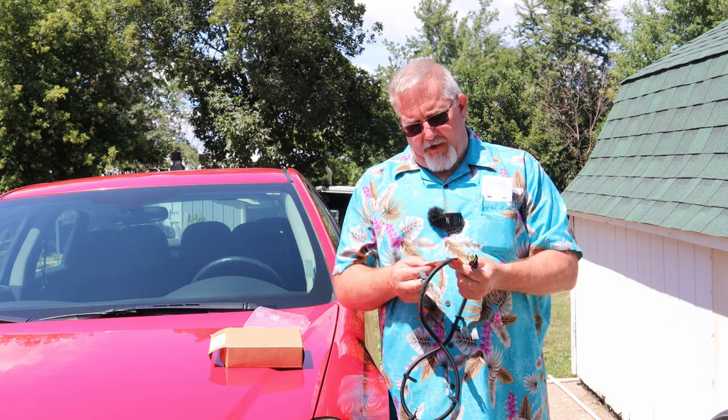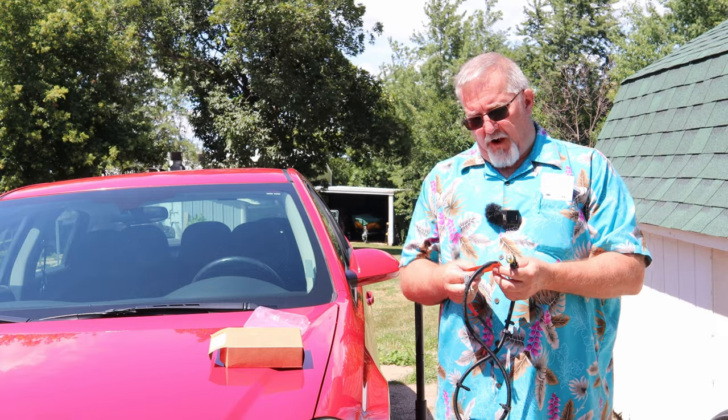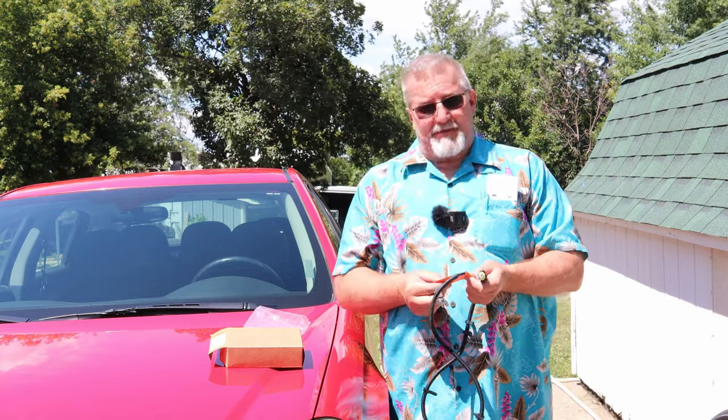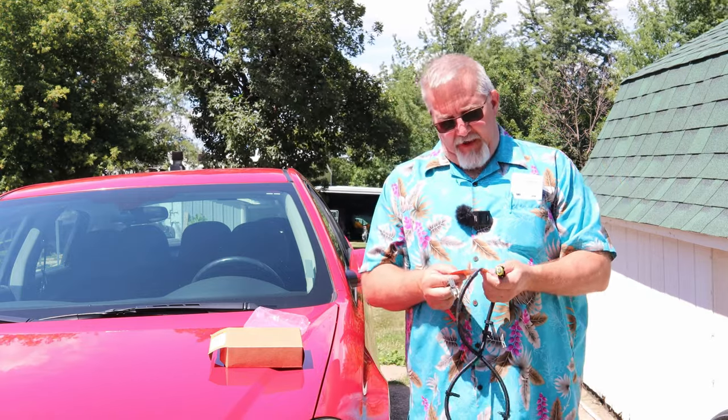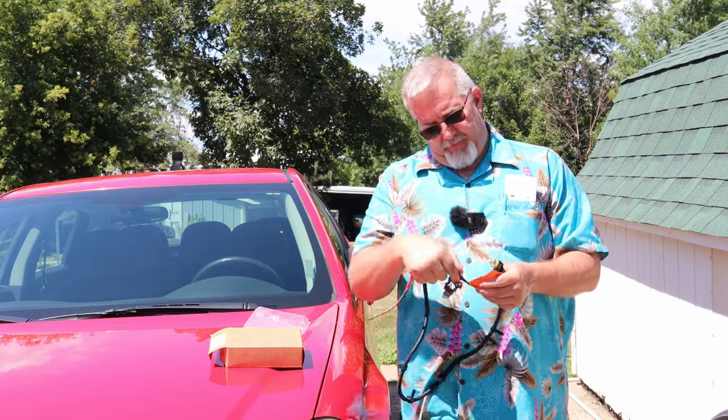OE wire colors for the ABS harness may vary by model. If the vehicle wire color is different from the harness, then connect green to yellow and tan to blue. I have blue and yellow on here.